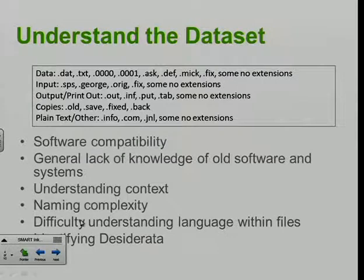When we looked into those data files, we saw files ending with DAT, text, and numbers that have no meaning as English words. And we encountered difficulties. The first one is software compatibility. The data is from the early 1990s, very early in the computer age. Some of the data are run by SPSS software, and we have no knowledge about this software.